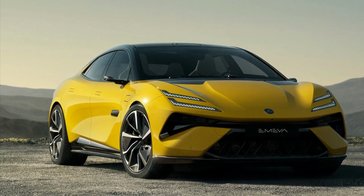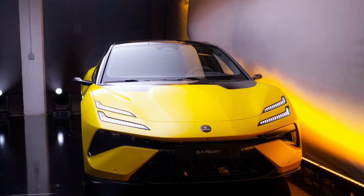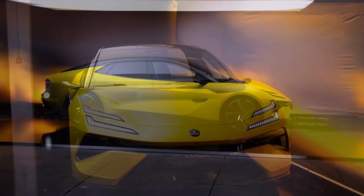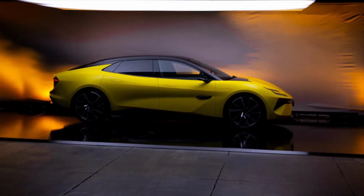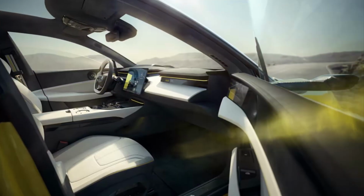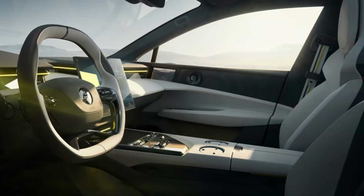Lotus' history of primarily sports cars and roadsters turns a corner with Geely now signing the checks. The Chinese multinational wants to turn the brand into a bigger moneymaker, and as such has ambitious goals to ramp up production and build only electrics by 2028. The new Emeya fits into that picture as the company's first all-electric 4-door Grand Tourer.